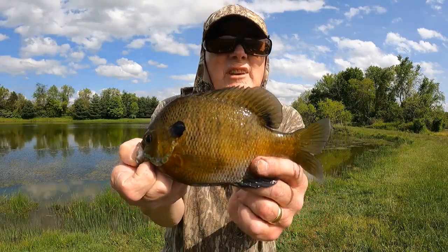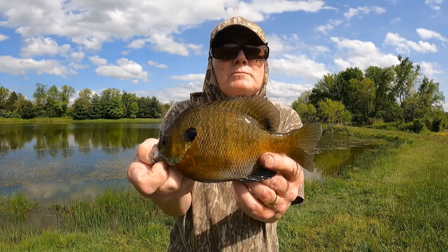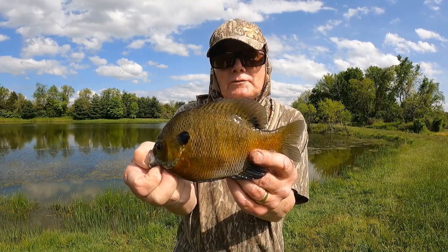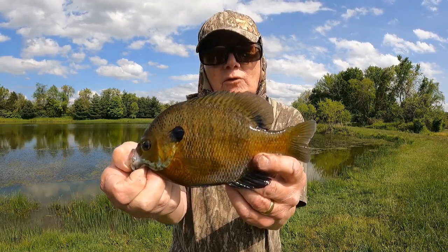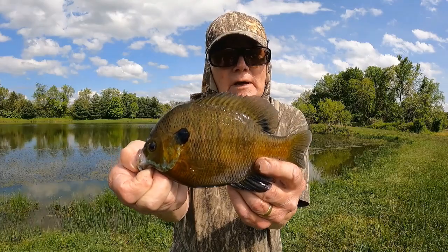Well, picked up another decent fish. Not huge, but a nice bluegill. This one's probably pushing 9. Pretty fish. We're working for them. We're getting a couple, but not high numbers.